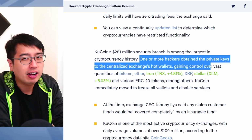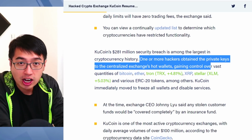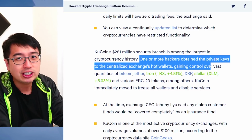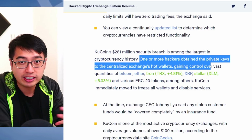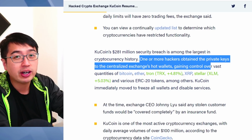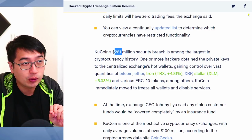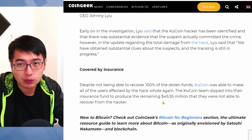Is KuCoin safe? Yes, it's pretty safe, but they have been hacked before, and you should know why and what happened. So KuCoin was hacked in September of 2020, and hackers were able to obtain the private keys of one of the exchange's hot wallets. Now, they did not keep enough of their coins in cold wallets or cold storage, so hackers were able to withdraw those coins. Now, KuCoin was able to identify the large amount of withdrawals, and they were able to freeze all transactions. Initially, the loss was $281 million, but they ended up only losing $45 million in a recent update.